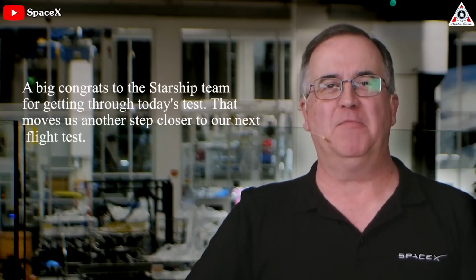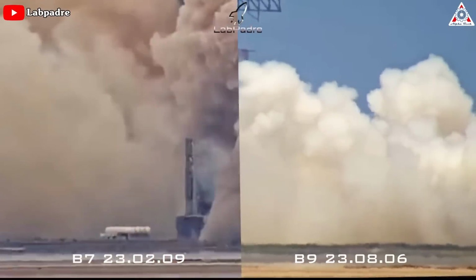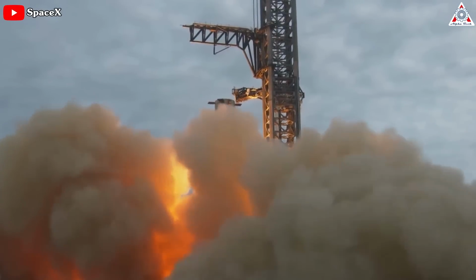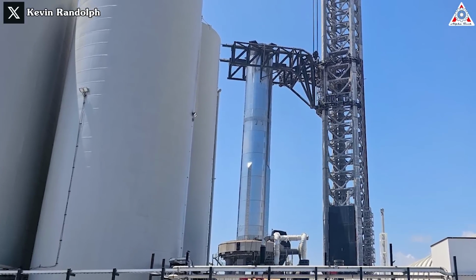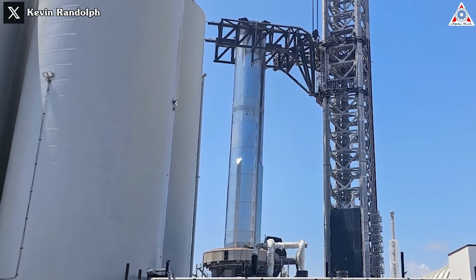A big congrats to the Starship team for getting through today's test, SpaceX's John Insprucker said. That moves us another step closer to our next flight test. To be honest, this test also demonstrates the highly favorable progress of Booster 9 compared to its predecessor 7, which had been tested earlier. There have been no explosions, Booster 9 is still intact and undamaged, and it can return to the production site for upgrades at any time.